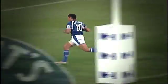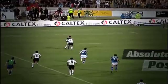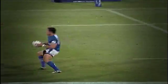Look at this, great start for Samoa. They've stepped up a grade here, haven't they, Samoa? Because they've shown this physical contact, they've got good ball retention, and for the moment they've knocked Fiji off their pedestal.